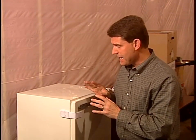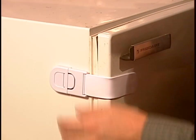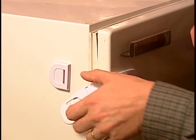You just install it on the top, or in our case, we put it on the side of the unit. Right now it's in the locked position. I can't get in. To open it up, I just press the tab and we can get in. To lock it, back in.